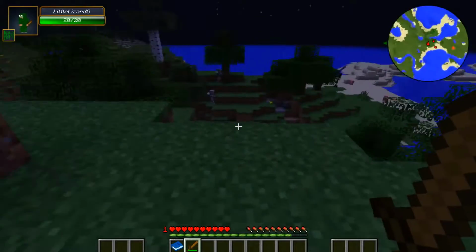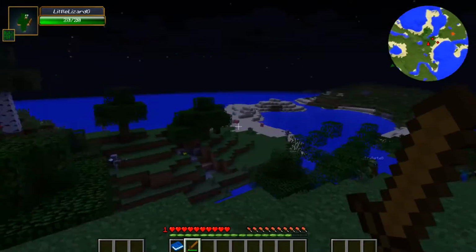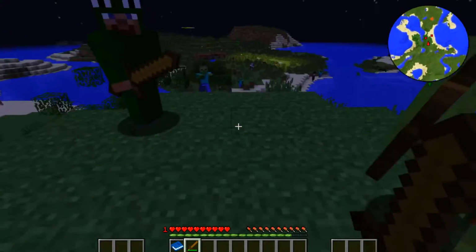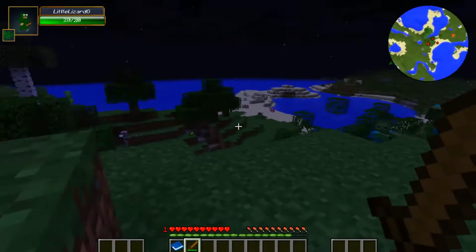Run away. Okay, so you're morphed into a zombie now. Am I? No, I'm Little Lizard. So just make sure you morph back to your skin as well so we don't accidentally hit you. Oh no, who's that? Oh my god. Okay, it's just Little Kelly. It's just me, but you're bringing up loads of zombies up here. I know. This is so dangerous. Okay, so there's some coming this way.